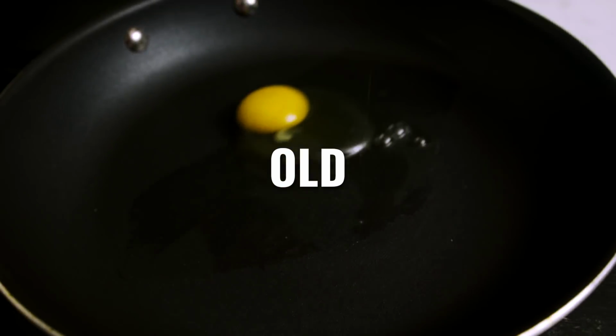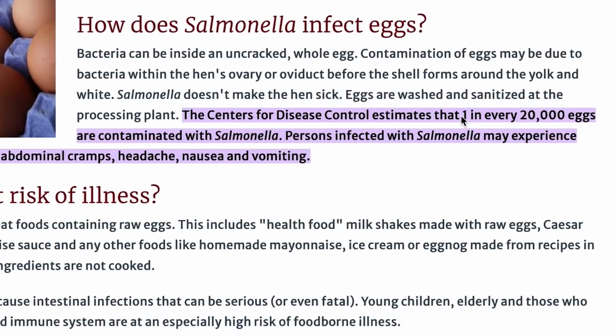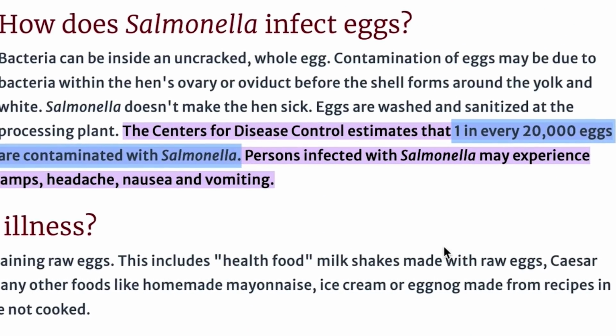Time for some fast facts. Did you know you can tell how old an egg is by how runny the whites are? The runnier the white, the older the egg. You scared of salmonella in eggs? Well, guess what? 1 in every 20,000 eggs has salmonella.